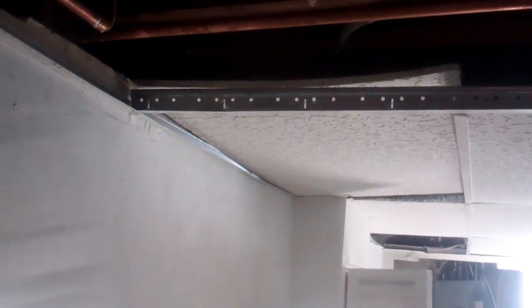All right, let's hit the basement. Basement has drop ceilings. I'm going to measure from the joist here. 7 foot ceilings from the joist. Let's get a measurement of the basement. 21.2 by 23.5 is the full footprint.